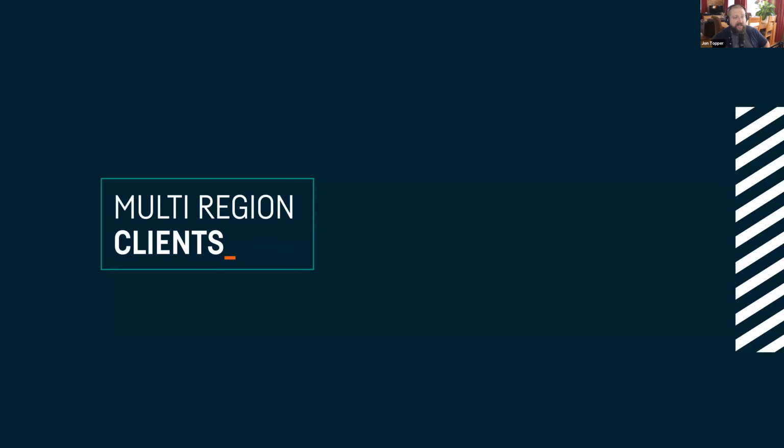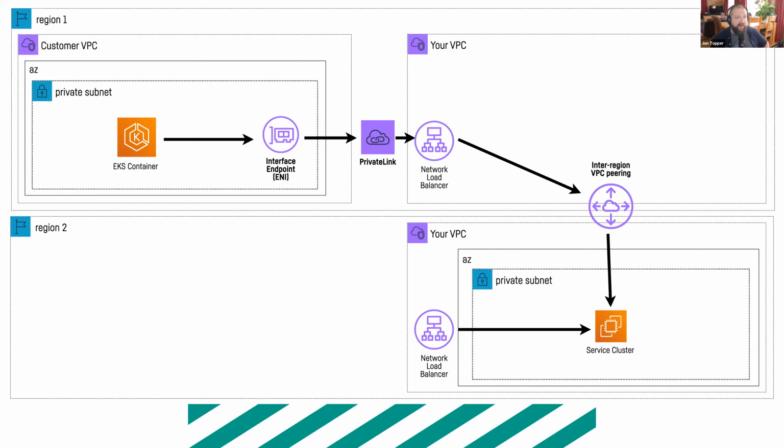So I've said in a single region. If you want to do this across multiple regions, you want to present your service to clients in other regions and your service is running in a single region, then there's a little bit of extra work to do. In this, I've stripped out the multiple availability zones because this diagram was getting complicated. So assume when you see availability zone that there's actually more than one here. So here, we have the customer creating their PrivateLink relationship in the usual way.